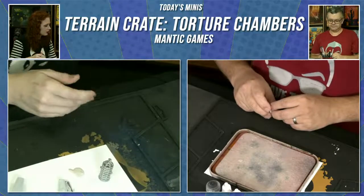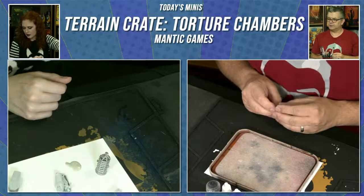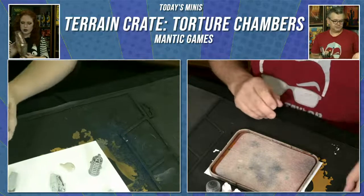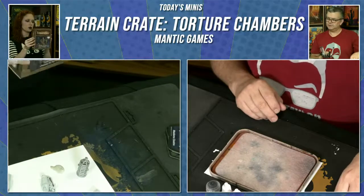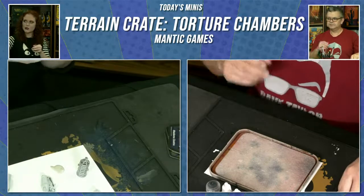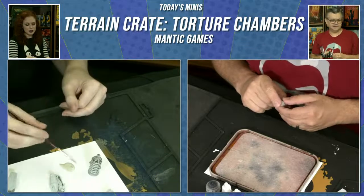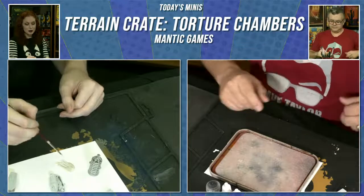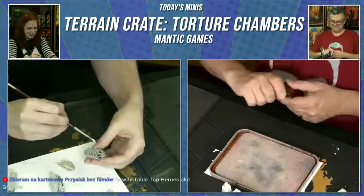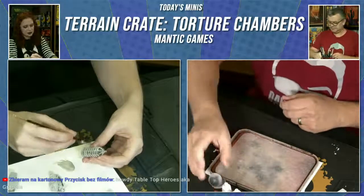Excellent. Okay. We're going to jump in and start painting. So these are from the Terrain Crate range from Mantic Games. Very cool. 21 pieces in total. So everything you need for your very own mini torture chamber. Torture your NPCs or your players. Who knows? All of them. So we're going to jump into painting those.